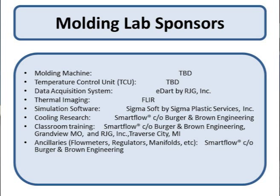The data acquisition system, of course, will be RJG's eDART. Thermal imaging will be a portable digital camera, infrared camera, I apologize, with digital output by FLIR. Simulation software will be a licensed seat of SigmaSoft by Sigma Plastic Services. Cooling research will be SmartFlow, care of Berger & Brown Engineering. The classroom training will be, again, SmartFlow, care of Berger & Brown Engineering in Grandview, Missouri. And then after RJG has become certified on the curriculum, they'll have the opportunity to teach this course in Traverse City, Michigan. The ancillaries, flow meters, regulators, manifolds, etc., will be again by SmartFlow, care of Berger & Brown Engineering.